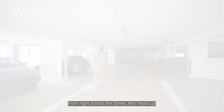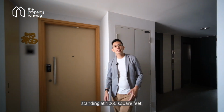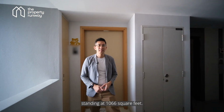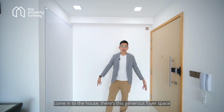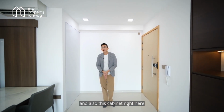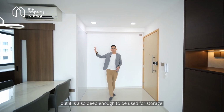Let's head up. The unit we have today is one of the best 3-bedder layouts in the development, standing at 1066 square feet. This unit has a very functional layout that comes with a utility that you can use as a storeroom or helper's room and a WC at the yard area. When we come into the house, there's this generous foyer space before you step into the living area, and also this cabinet right here houses the DB box, but it's also deep enough to be used for storage.